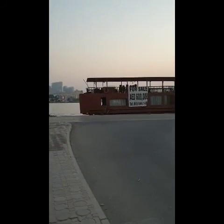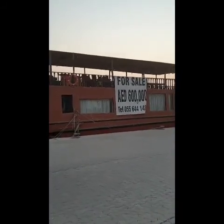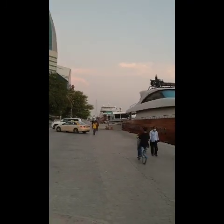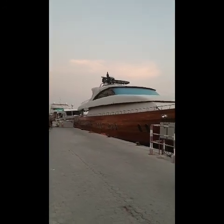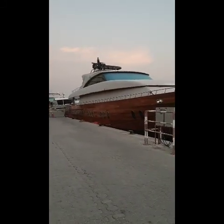This dhow is on sale, 600,000 dirhams. Yeah, if you wanna do that. But I think it just needs some work. So there are a lot of dhows, good ones. Right, but this is really nice. Touch wood. Creek area.